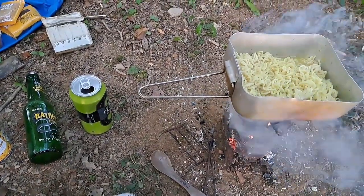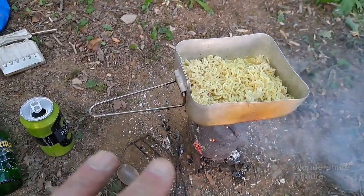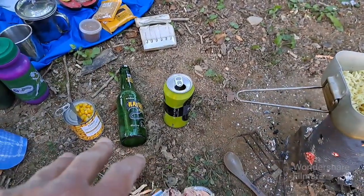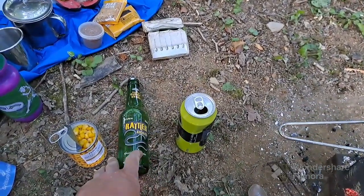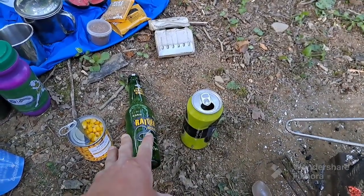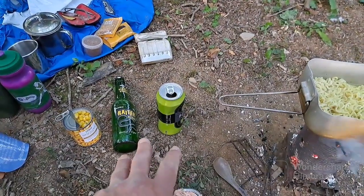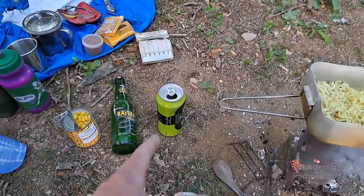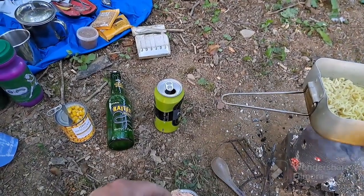So this is how my tea is coming together. My noodles are doing, slowly, but they're doing. I've got a bottle of Rattler, and it's the cloudy one. Like I said, we're in Cornwall, so I've got to have a Rattler. And I've got a cheap Tesco's cider. And as with everything with me, the word budget pretty much comes in front of everything I do.